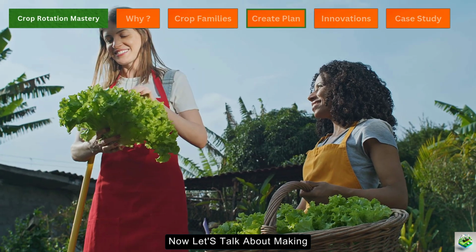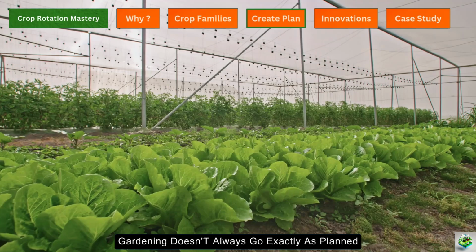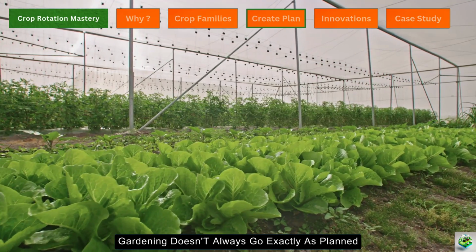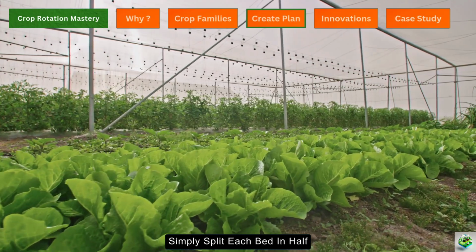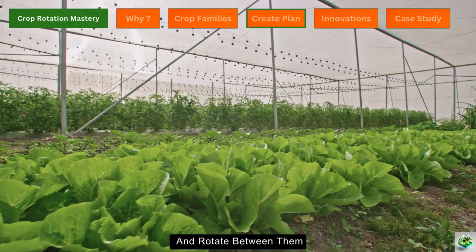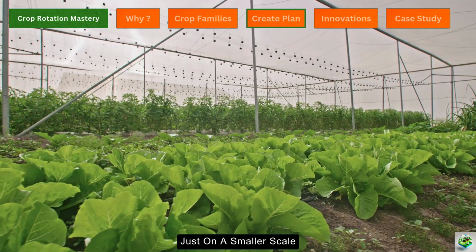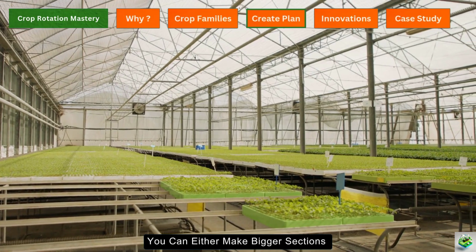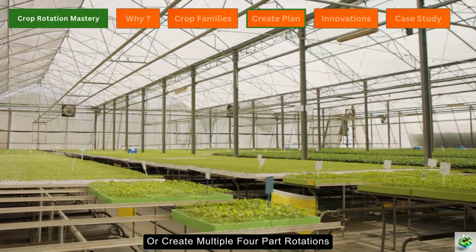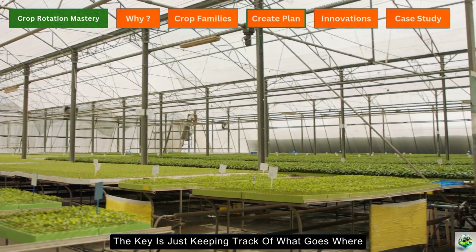Now, let's talk about making this work in the real world, because we all know gardening doesn't always go exactly as planned. If you have a small garden with just 2 raised beds, simply split each bed in half and rotate between them. The principle stays exactly the same, just on a smaller scale. For those lucky folks with larger gardens, you can either make bigger sections or create multiple 4-part rotations. The key is just keeping track of what goes where.